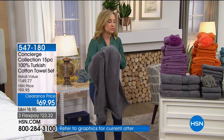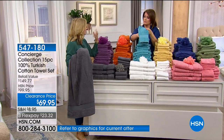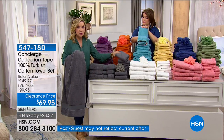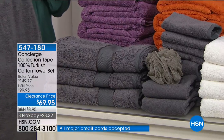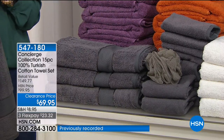You're getting four of the hand towels, which need to be laundered a lot, especially in a communal bathroom. So we're giving you four of those. We're giving you four of the washcloths. The hair wraps I love, because you get your hair up and out of the way. You're not wasting your towel on your hair. They're easier to pack. I love that you're getting two. And then the poof for the first time.